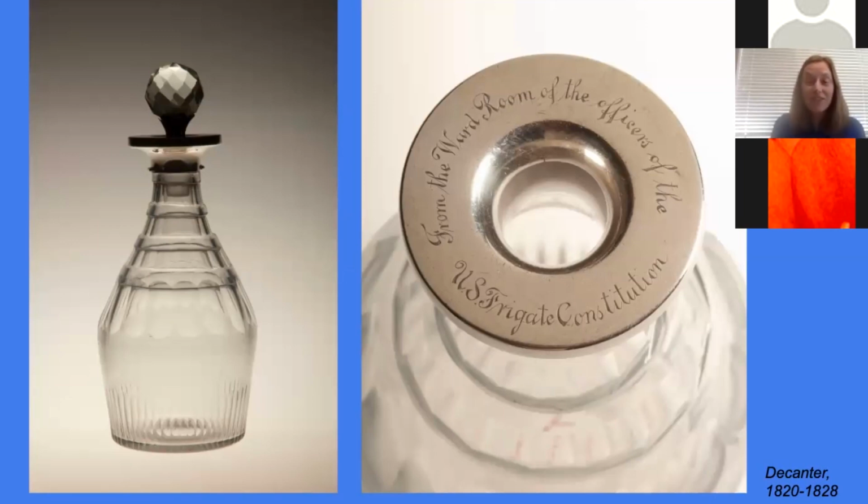The officers on ships like Constitution, they drank a lot. That was another perk of being an officer, is that you had wine at your meals, you might have port, and you would also have beer. Captain Preble, who was the captain of the Constitution in the late 1700s, brought 324 gallons of beer with him onto the ship. So these guys like to drink, they like to have their alcohol, and of course you needed the dishes to do that.